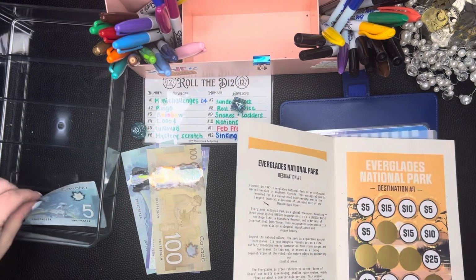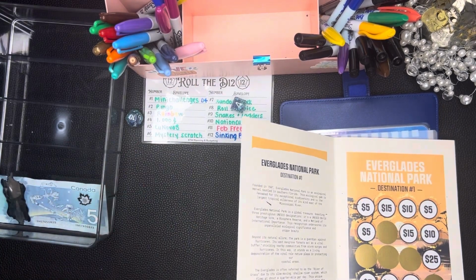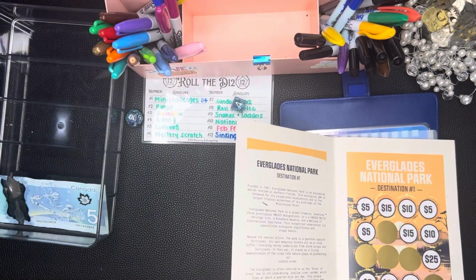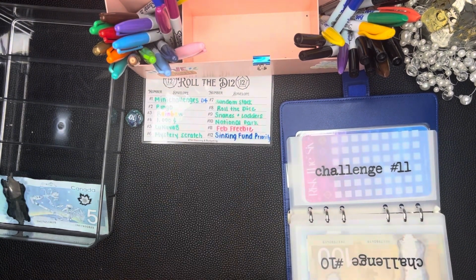We are now on the downward swing of this challenge. All right, so we threw 10 in there and we only have $5 left to play with today. So I'm sensing an IOU.